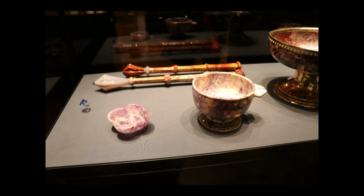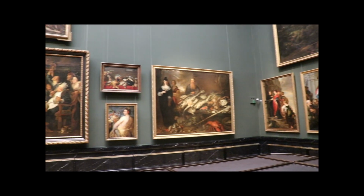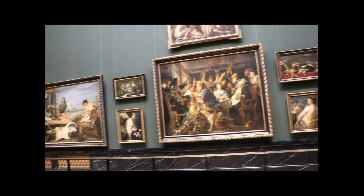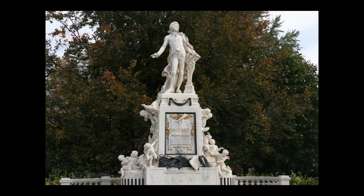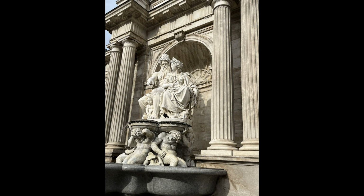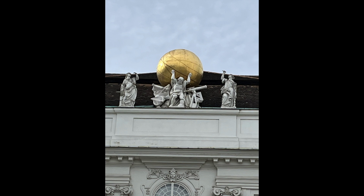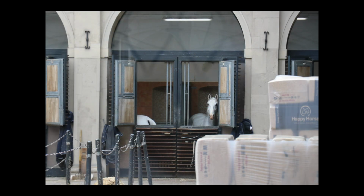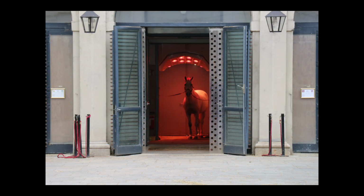There's also a lot of history items from the past, way back when. It's all solid gold from China, which was given to the emperor. Vienna's Lipizzaner stallions. This one here was actually getting heat lamps, being dried off from being bathed.